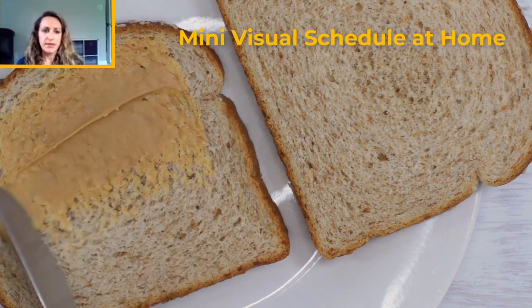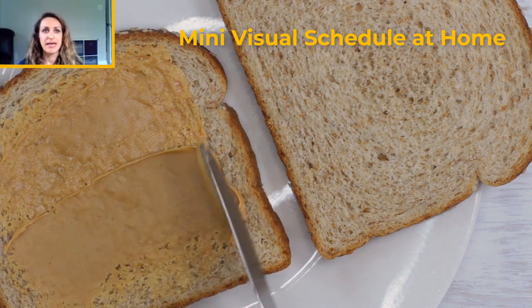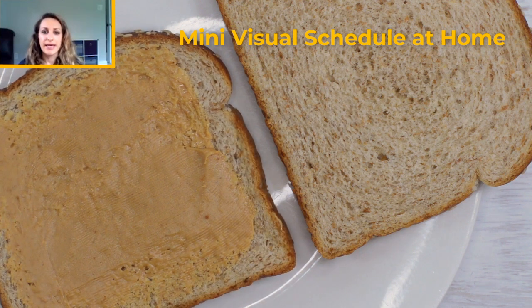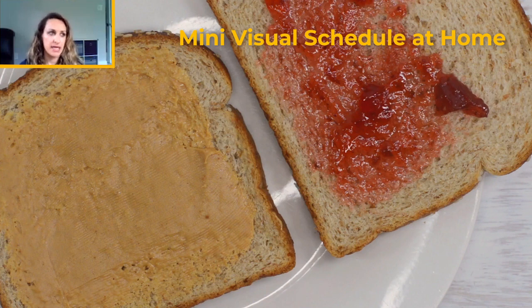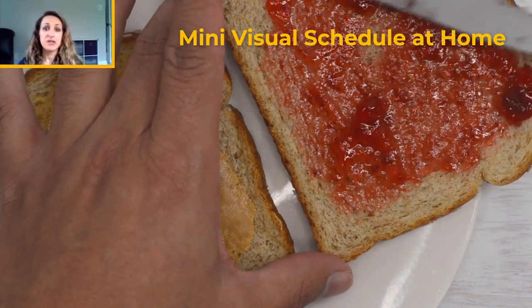A visual support can be used to teach any skill. So in the workplace, you may need to break out the steps a little bit more, and you can do that with a visual. You really can do it with anything, from how to make a sandwich, how to use the microwave, how to clean the bathroom, how to turn on Netflix.